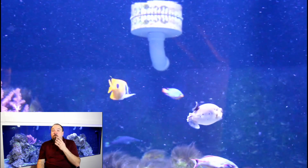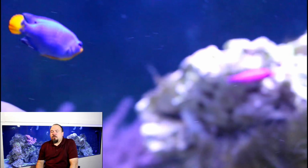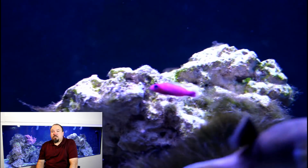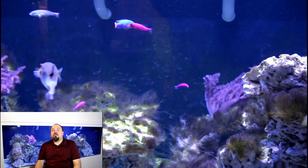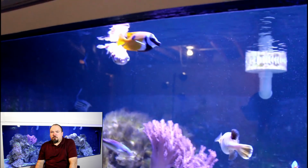I did have 4 other additions to the tank, and I added 4 purple pseudochromis. Now, purple pseudochromis tend to be a little bit more of an aggressive fish, and they're usually not kept together. But given the size of this tank, and knowing that they can be a little bit more aggressive, I wanted to see if I could try putting a small group of them together.